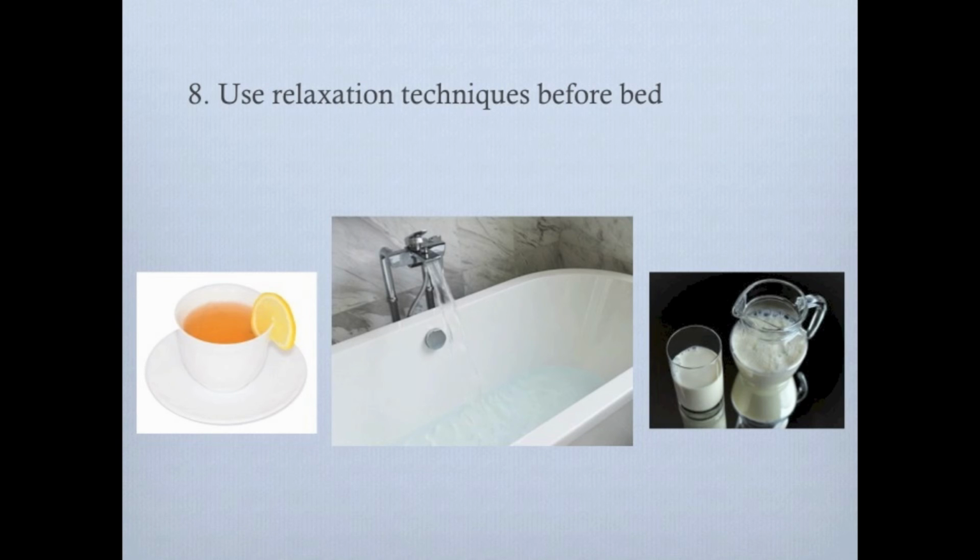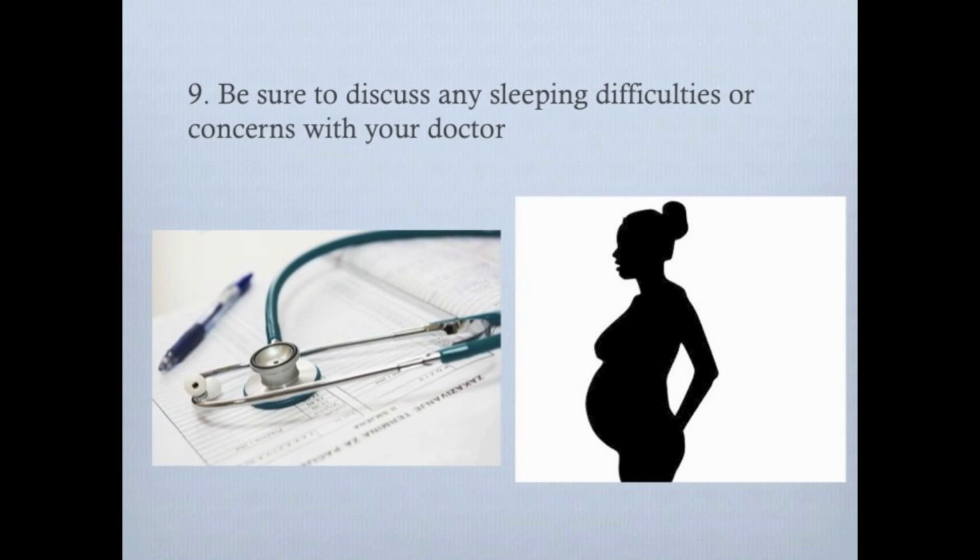Number 8. Use relaxation techniques before bed to help with relaxation and falling asleep. These techniques may include taking a bath prior to bed or drinking a warm, caffeine-free beverage such as milk. And lastly, number 9. Be sure to discuss any sleeping difficulties or concerns with your doctor.